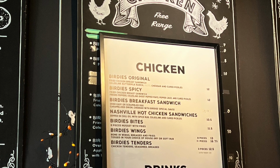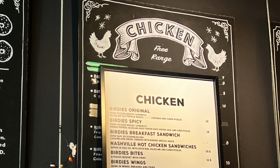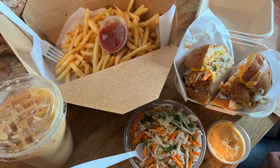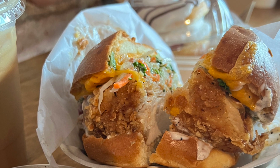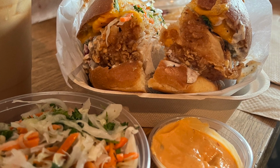It was bomb. We ended up getting one original and one spicy Birdie's chicken sandwich. It was just really delicious. It came with these thin French fries and some coleslaw and this spicy mayo sauce. It was really good. This is one spot that we actually ended up going twice, actually the next day. But yeah, this was a recommended spot to go to.